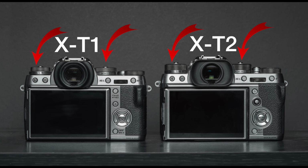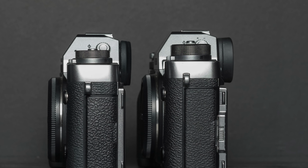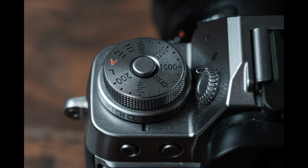Now, there are little things like the shutter speed and ISO dials. On the X-T2, they're thicker and taller, and on the X-T1, they're thinner. The ISO dial is actually tapered. It's smaller than the drive ring around it, so you have this tapered look. I actually like that. I think it's easier to change the drive dial on the X-T1.